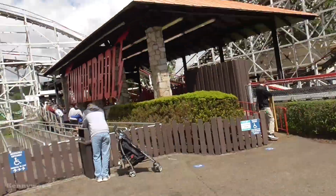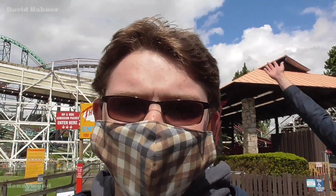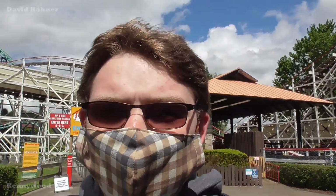Alright, just got off of not one, not two, but 3 rides on Thunderbolt first thing in the morning, which is great. Not much of a line at all. I recommend if you want to ride Thunderbolt, especially if you want to get multiple laps, come here early. There's not a big crowd, and it will get a long line later with it only running one train.